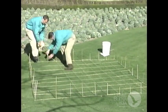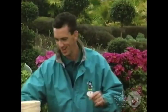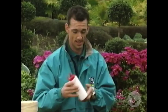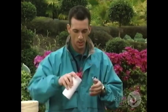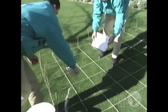So we actually create a grid, exactly, on the ground. And then you kind of cheat. What you do then is use white sand, flour, things like that, anything that will show up on the ground. And you pour this around, following the design that you've got. That's your outline. Then you step back.